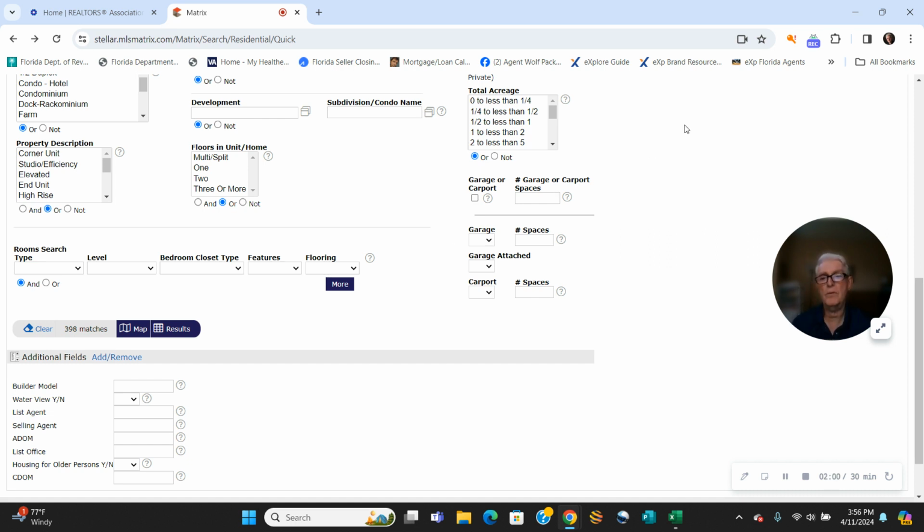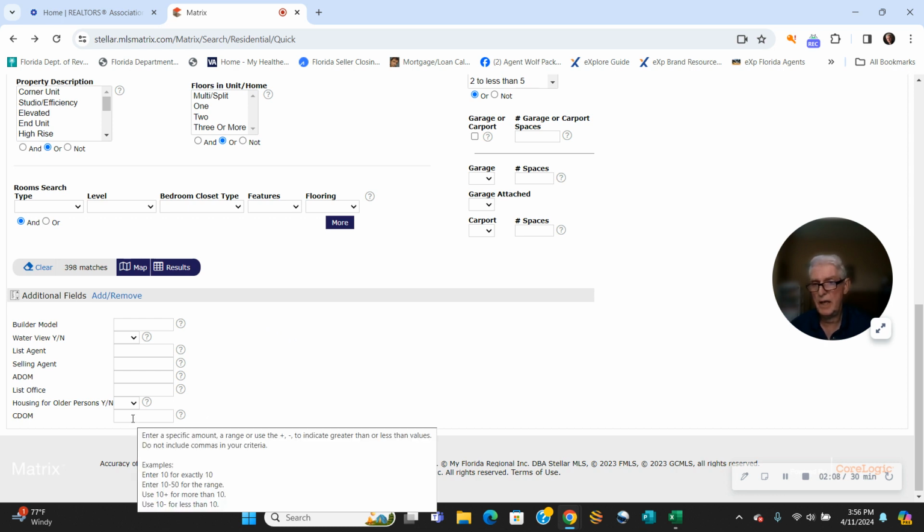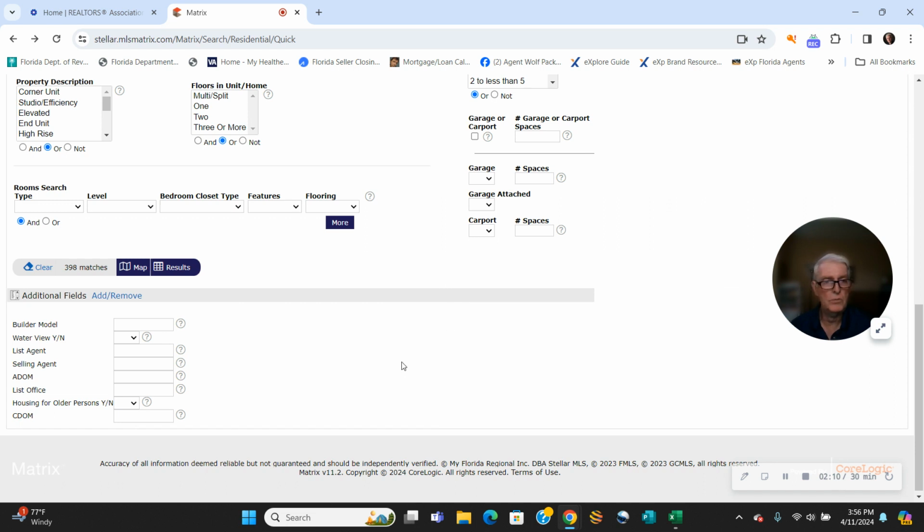So what I want to focus on though is I'm going to go down here and narrow my search down, and I'm going to look at CDOM. That's cumulative days on the market. You put that instead of agent DOM because maybe they've had more than one agent on a little bit. So I'm going to put 100. Let's see what's over 100 days. I'll put 100 to 600 days. Boom.